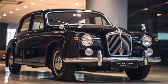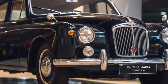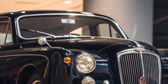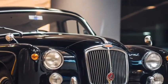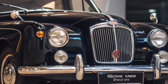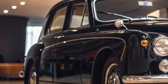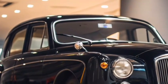When talking about features, it's essential to understand what luxury meant in 1959. The Rover P4 was loaded with thoughtful touches for its time. Things like a heater, rear window demister, and clock were considered premium features, and the car offered all of these as standard or optional depending on the variant. Some models also featured overdrive, which significantly improved fuel efficiency and cruising comfort on longer drives. Another highlight was the car's excellent insulation, which kept engine and road noise to a minimum, reinforcing the car's image as a refined executive vehicle.